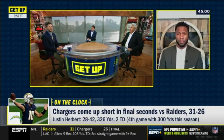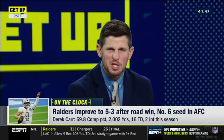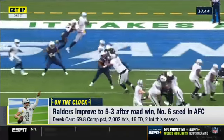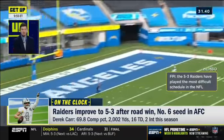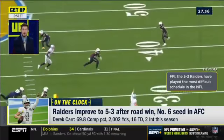I think Derek Carr is the best player in football that we're not talking enough about right now. Some good years in the past, and all of a sudden this year, he has absolutely exploded onto the scene. The Raiders lead the number one efficient offense in the NFL. They've played the toughest schedule to date, and they're 5-3.